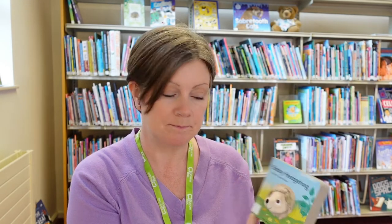Hello, Baby Hedgehog. Hedgehogs are so cute, aren't they? They're also very prickly. This little hedgehog loves to eat insects. All kinds of insects, I'm told. Slugs and earwigs and beetles. And they've even been known to eat frogs and mice. Let's see what Baby Hedgehog gets up to today.